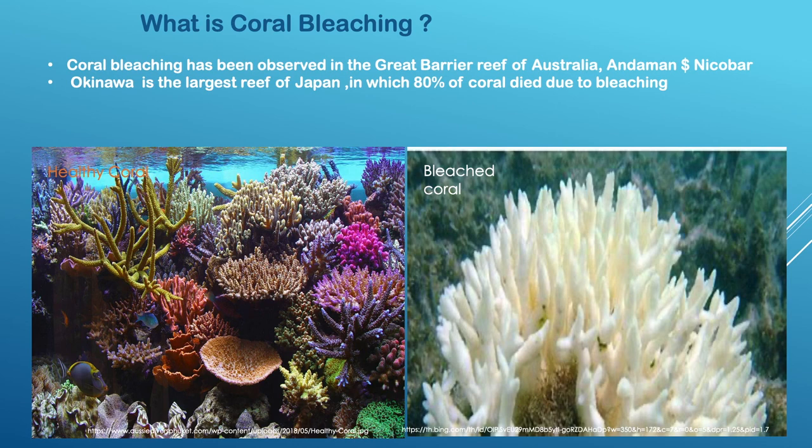Coral bleaching has been observed in the Great Barrier Reef of Australia, Andaman and Nicobar. Okinawa has the largest reef of Japan, in which 80% of the coral died due to bleaching. This is a photograph comparing a healthy coral with a bleached coral.